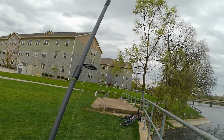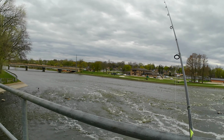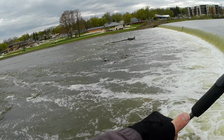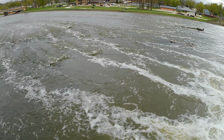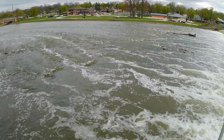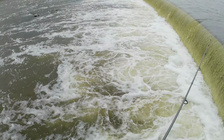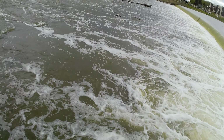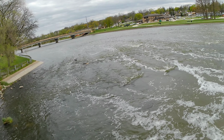That's a nice one. One last fish in the river. It's going to be pretty impossible to fish with a jig in here though. We're just getting blasted by the wind, it just blows it right down. Fish are out in that flat section, like I was talking about before.